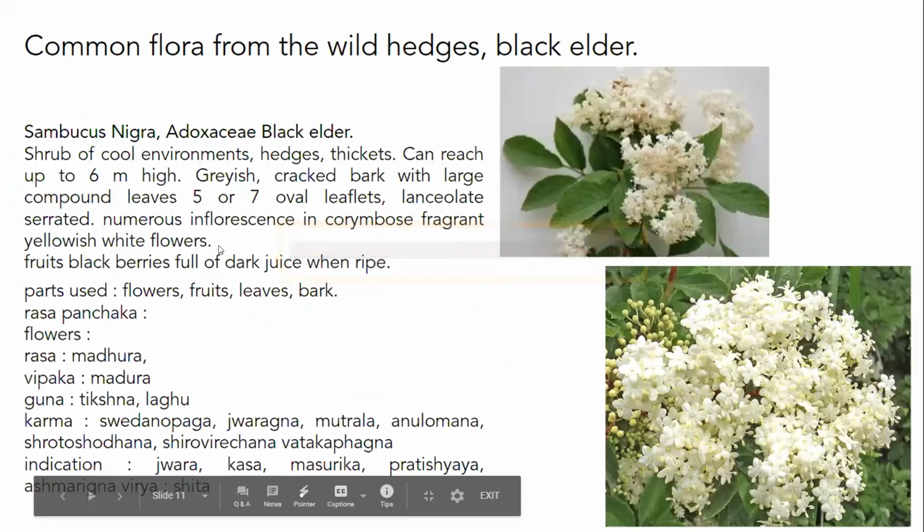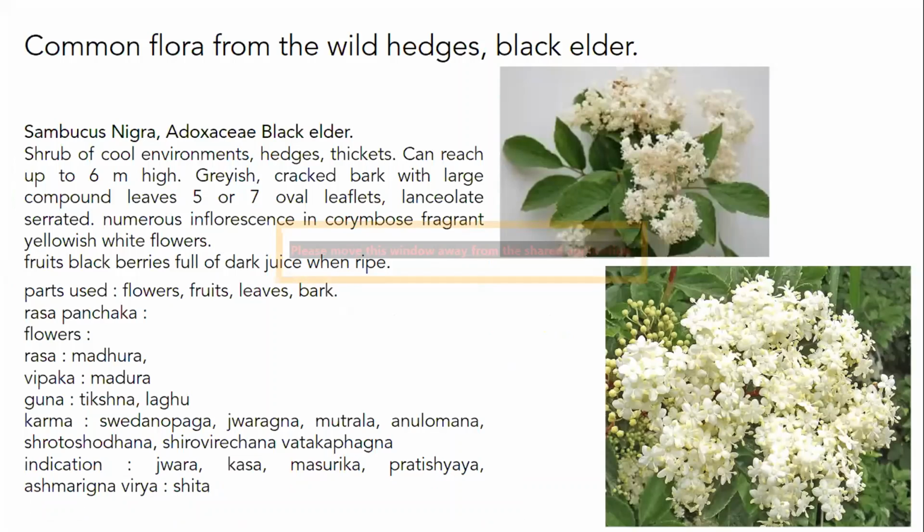The next one is very famous. Again, most of the European people will know this one. It's a black elder. It's very, very common in all Europe. It's from the hedge also, so outside again you can find it everywhere, especially in Normandy. We have a lot of use of these flowers actually.